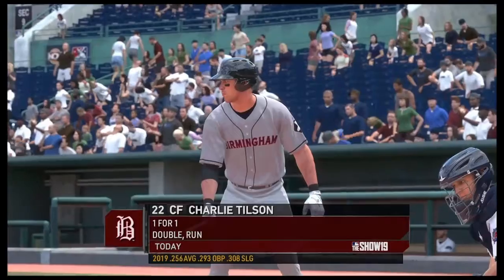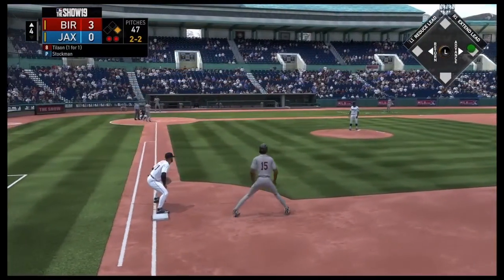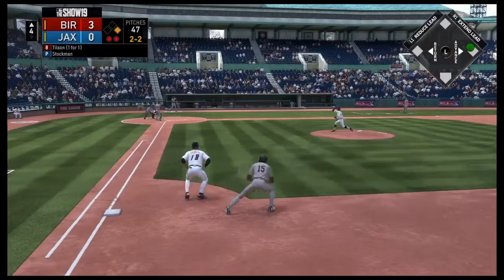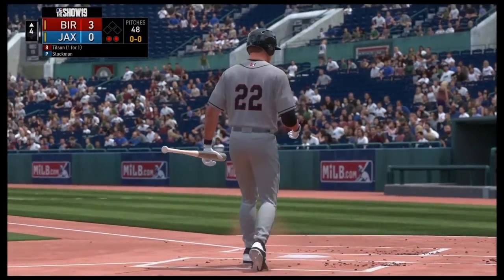And Charlie Tilson now comes forward. He scored a run after stroking a double in his first at-bat. Yeah, give me a repeat performance of that last double. With a man on first right now, let him run and get you a ribby. Swing and a miss at a big breaking ball, and that's how the inning comes to an end. So no runs on it.